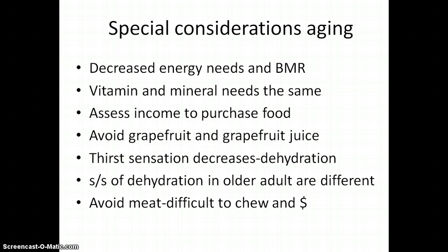When we look at the aging, we remember that they need just as much energy and nutrients, they just don't need as many calories. The grapefruit and grapefruit juice is usually avoided because they're on medications for cholesterol that interfere with that, and many times they lose their thirst sensation, so they aren't drinking as much as they should, and getting dehydrated can be an issue for them, and we need to encourage them to drink so they don't get a UTI.